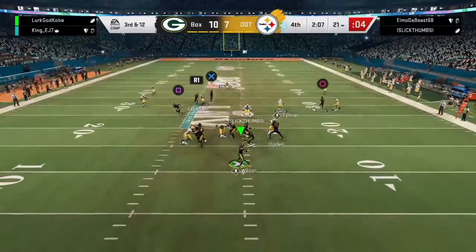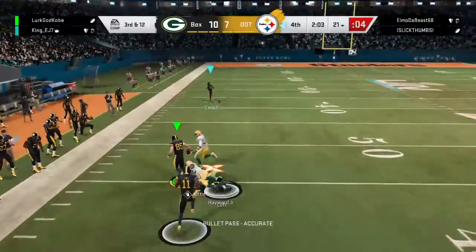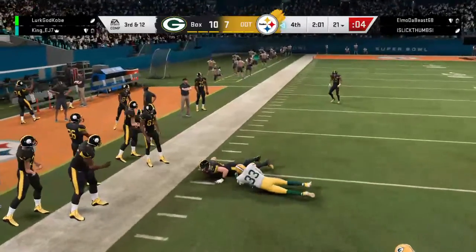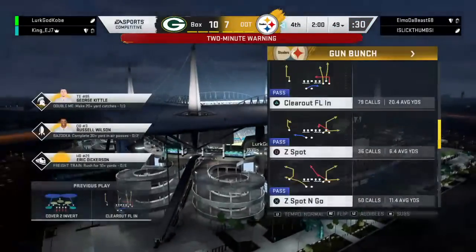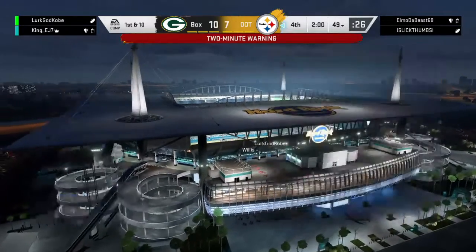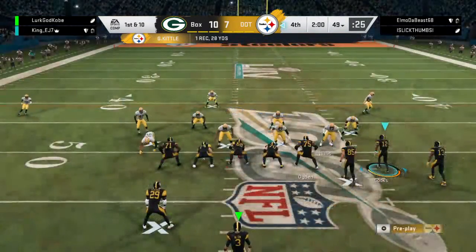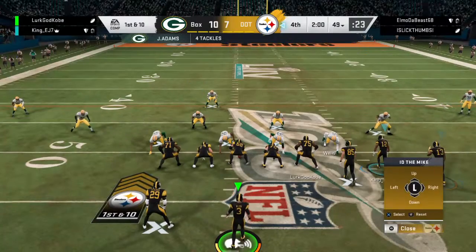From the shotgun, Wilson. Able to haul it in is Kittle. And they nearly get this all the way to midfield. Mark him down at the 49. A really good pickup of 28 yards. So the Steelers with the football as we get you reset.